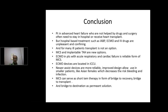ECMO in patients with acute respiratory and cardiac failure is a reliable form of mechanical support. ECMO devices are often located in the ICU. Newer assist devices are more reliable. Improved designs allow use in smaller frames, like Asian females. Newer designs have shown a decrease in the risk of bleeding and infection.